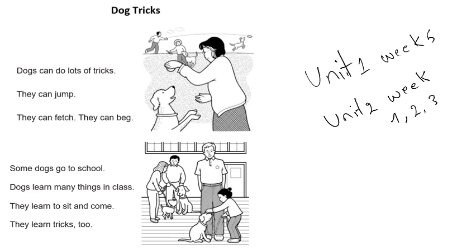First, we're going to start reading the selection. The title of the selection is Dog Tricks. Now let's start. Dogs can do lots of tricks. They can jump. They can fetch. They can beg. Most of these words are high frequency words, so you should face no problem in reading them.